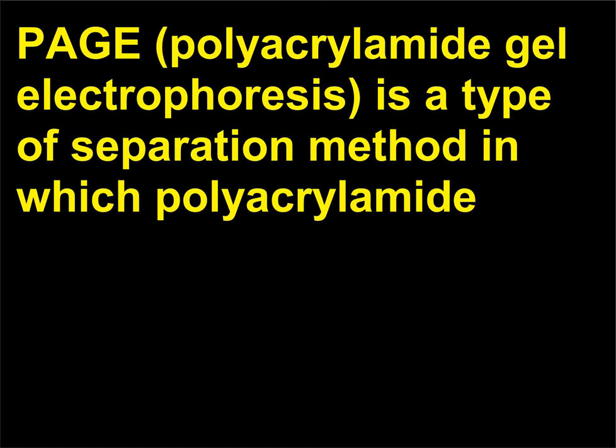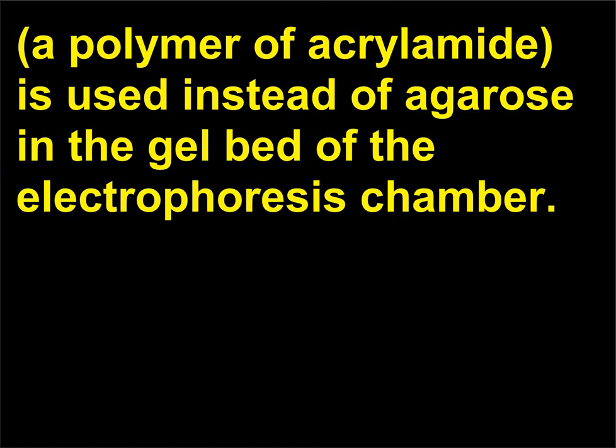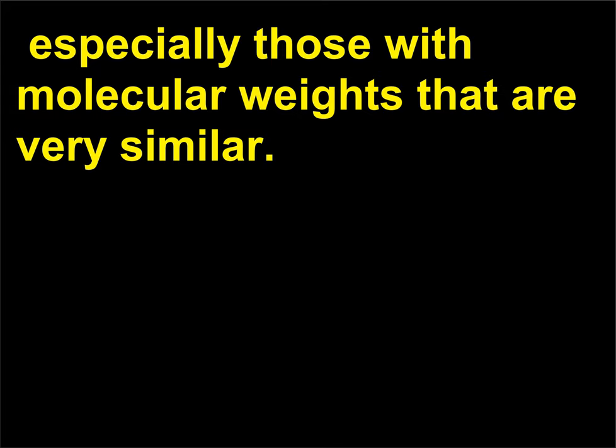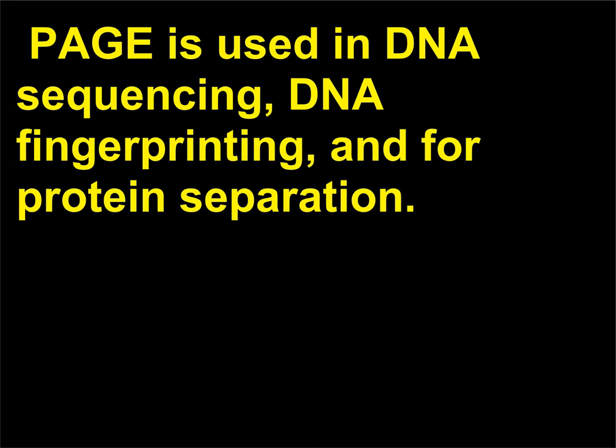What is PAGE? PAGE, polyacrylamide gel electrophoresis, is a type of separation method in which polyacrylamide, a polymer of acrylamide, is used instead of agarose in the gel bed of the electrophoresis chamber. Polyacrylamide is preferable to agarose because it forms a tighter gel bed that is then capable of separating smaller molecules, especially those with molecular weights that are very similar. PAGE is used in DNA sequencing, DNA fingerprinting, and for protein separation.